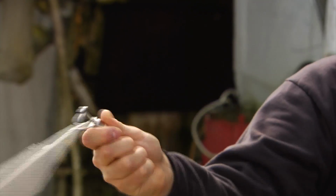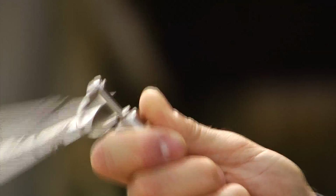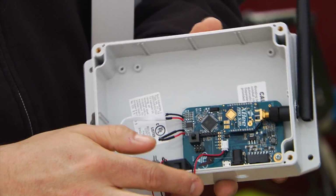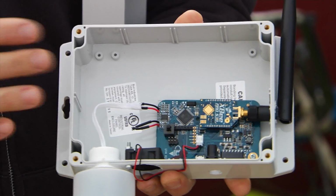Employees at Pete's Greens would have to manually measure humidity using a sling psychrometer. As we're slinging this through the air, the wick on the wet bulb of the thermometer is evaporating moisture into the air. What Callahan designed houses one thermometer to gauge humidity and another to tell temperature.